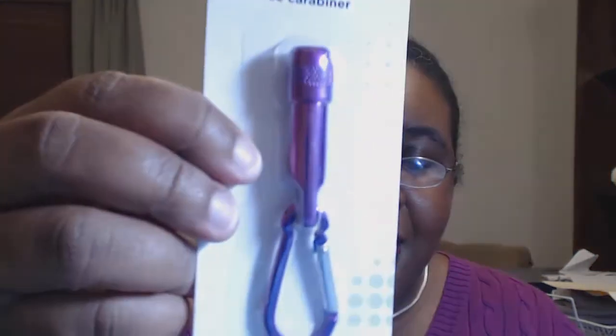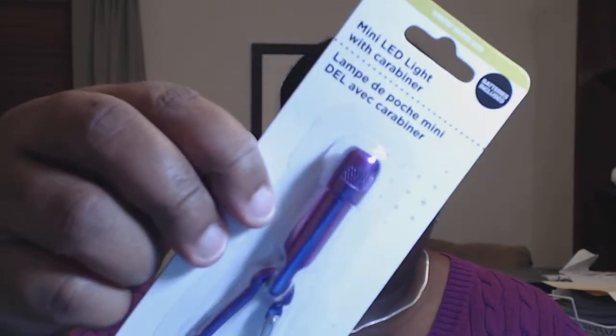But anyway, moving along. The next thing I picked up is this mini LED light with a little lamp. I'm constantly searching for my keys and having trouble, so I'm hoping this little light will help me get the keys into the door.